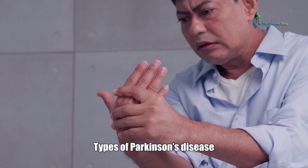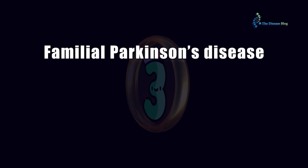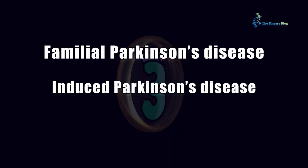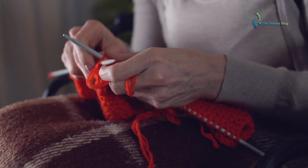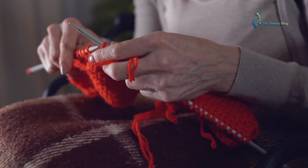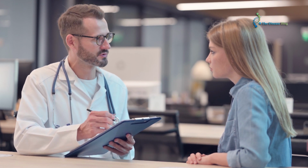Types of Parkinson's disease. There are three major types of Parkinson's disease, which include familial Parkinson's disease, induced Parkinson's disease, and idiopathic Parkinson's disease. Familial Parkinson's disease. Parkinson's disease does not spread through direct contact. However, it can develop in a person if he has a family history of this illness.